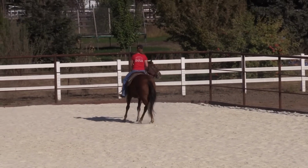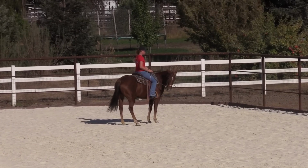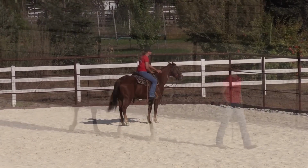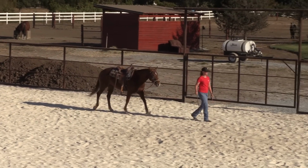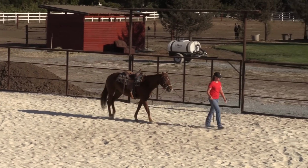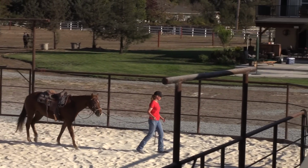Now she's found herself all the way down to the other end of that arena. So now we're just going to bend it to a stop and let her sit there a while. So then after we sat there a while, I said, you know what we probably should do now, just to prove a point, I want you to hop off and lead her down to where we started from.